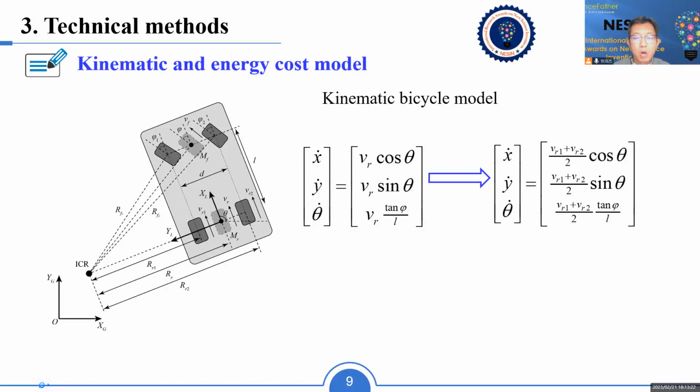The bicycle model of an Ackermann steering vehicle is given as the top formulation. Assuming that VR1 and VR2 are the translational velocities of the left and right wheels respectively, then the model can be reformulated as this.